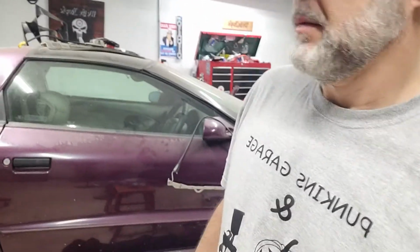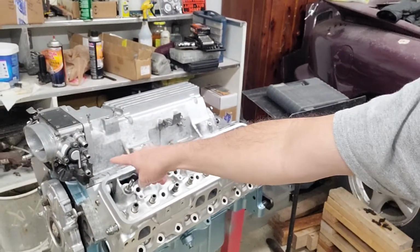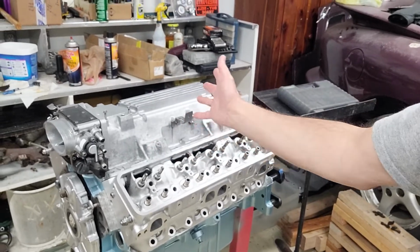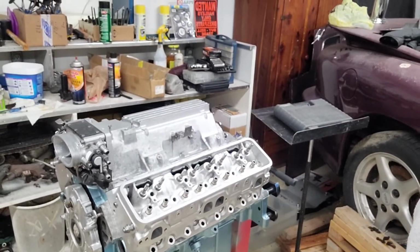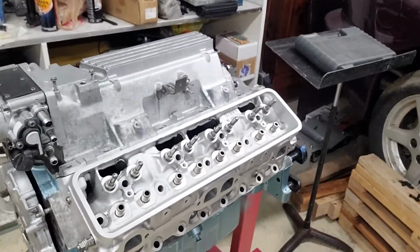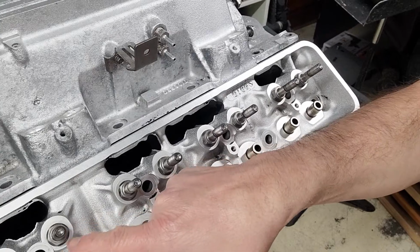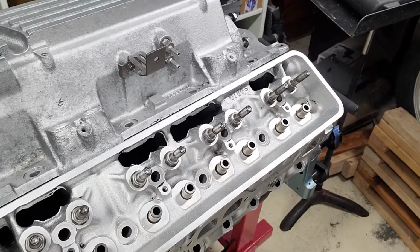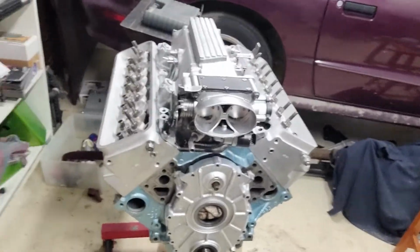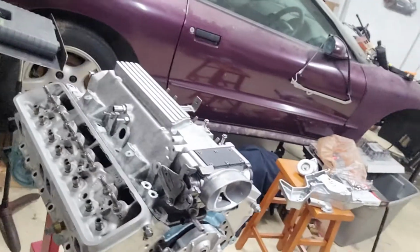Now, we knew that the intake wasn't going to come clean, but I wanted to see how good he could get it. And he got it pretty good. I mean, it's still a little right in there, but a rat lived there for 12 years and then kind of thought that was his bathroom. Look inside them heads. Look around them. He done pretty doggone good. See if y'all can see this timing cover without me taking the phone off. The other head, it looks just as good.